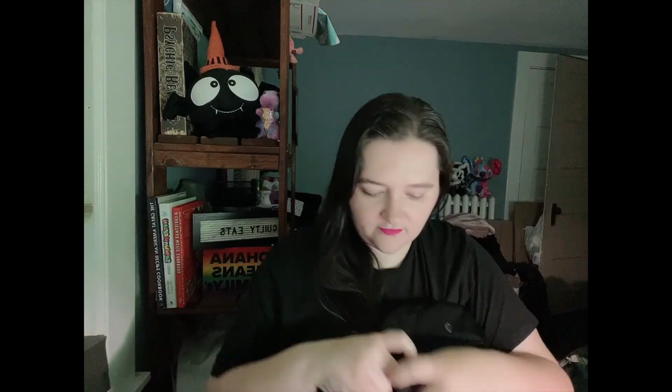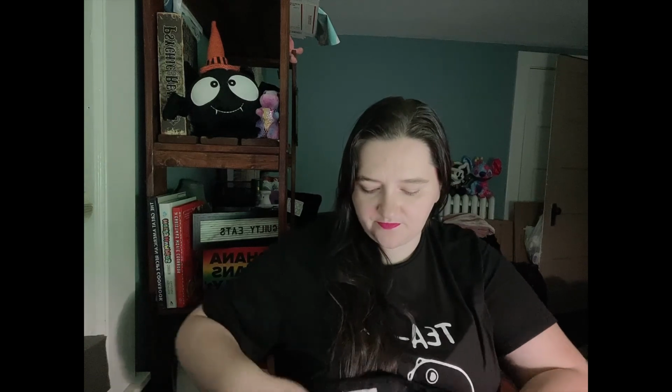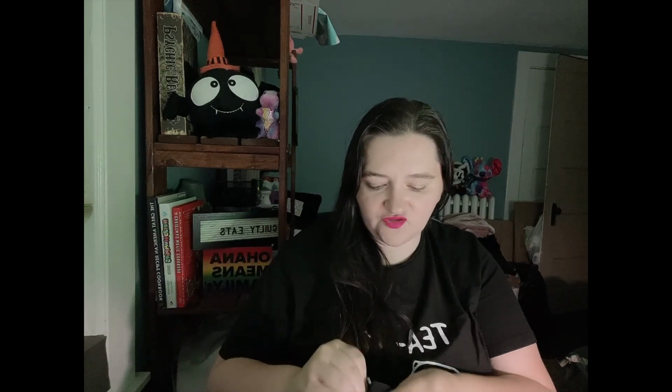So up first, we have H. Halston, size 0, and these are really nice black dress pants. Yeah, this is a good brand. I've sold it myself. I've sold it on The RealReal. I don't know if they take it anymore. And I've sold it on Flip.